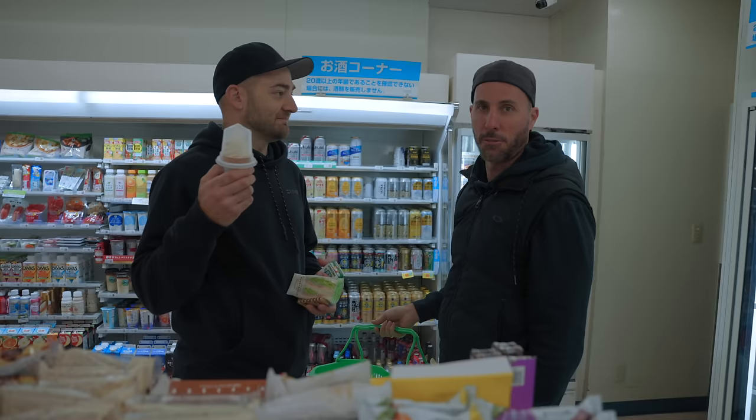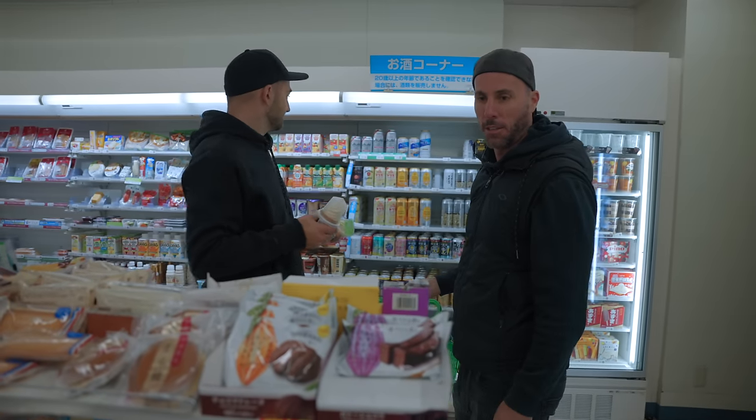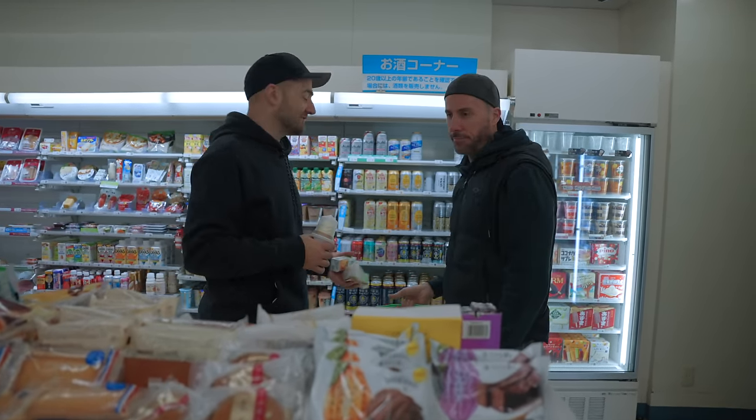You can pretty much get everything from Family Mart. You can get coffees, you can get imitation crab, you can get absolutely anything you want, a beer for breakfast? Imagine. You can do it, but I don't suggest driving afterwards.